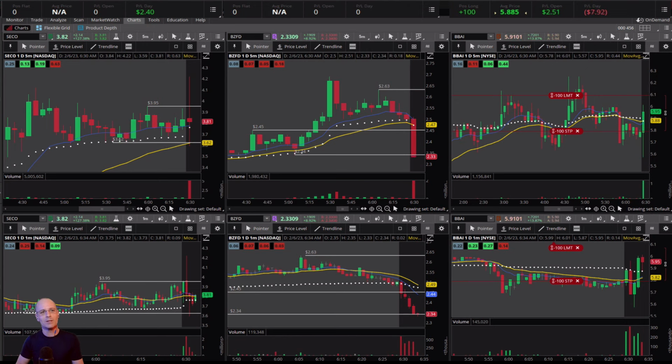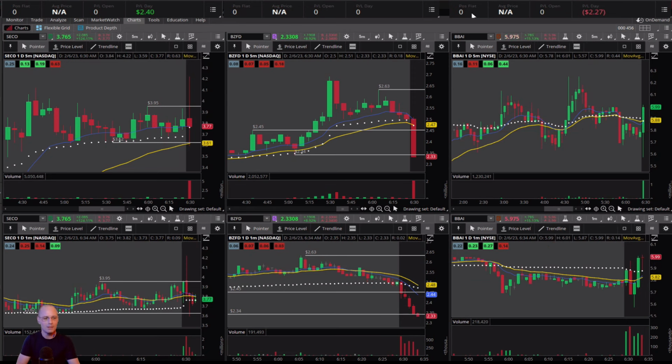I'm holding this. It's risky. It's tricky. Can we break 6? There is the break of 6. I'm getting back out, taking a small loss on it because of where my stop was at. So let me see here, 27 cents. I'm going to widen that out.